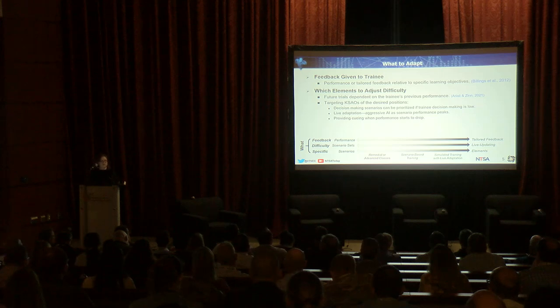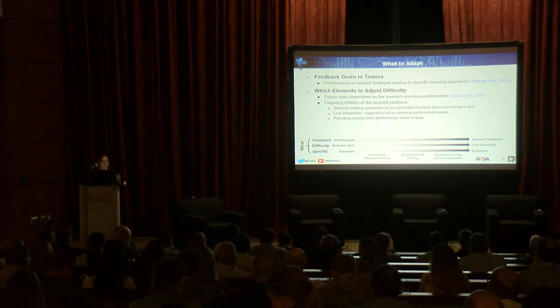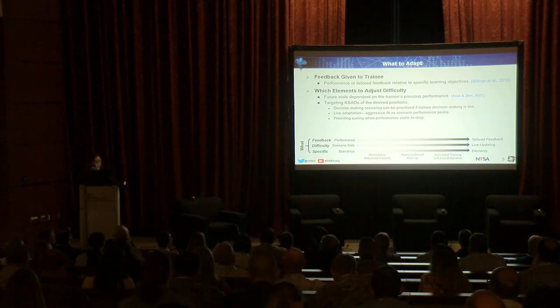Ideally, these would target knowledge, skills, abilities, and other characteristics. For example, decision-making scenarios could be prioritized if we find that they're particularly deficient in their decision-making skills. We could also do it live within a scenario. If we find that someone is in a dogfighting scenario and they're performing at the level that we'd like, we could actually dynamically make it more challenging during that scenario instead of waiting for them to complete that scenario.